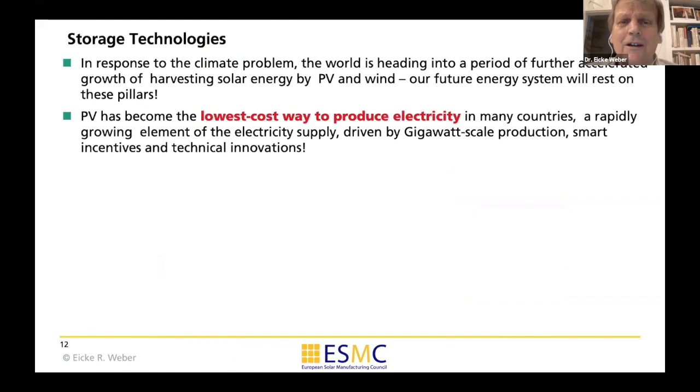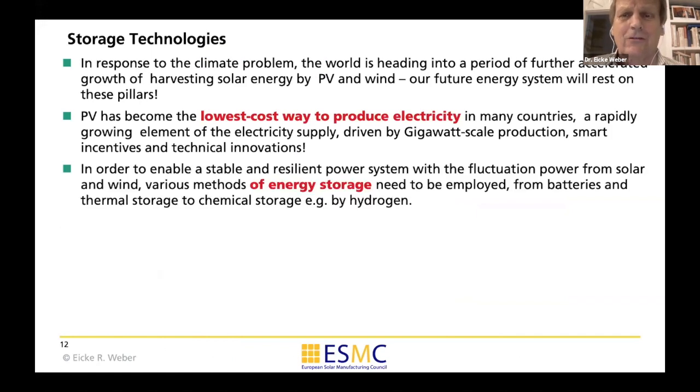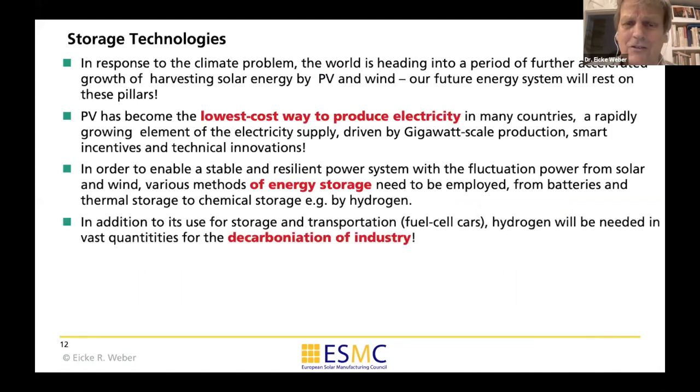So I would like to summarize this short introduction to our session: the world is heading into a period of rapid growth of harvesting solar energy by PV and wind. Wind is, of course, as well a result of solar energy. But PV has become the lowest cost way to produce electricity, driven by gigawatt scale production and technical innovations. And in order to generate a stable power system, we need to employ various methods of energy storage.